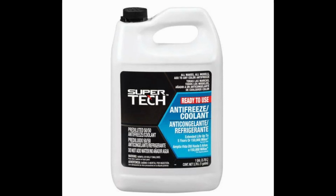Antifreeze is made up 40 to 60% of water, and water freezes at 32 degrees Fahrenheit. To prevent antifreeze from freezing at 32 degrees Fahrenheit, it has a host of chemicals in it that lowers the freezing point to minus 35 degrees Fahrenheit or so. It would be considerably bad if the fluid inside of your engine froze overnight while you were sleeping.